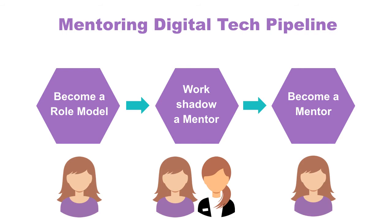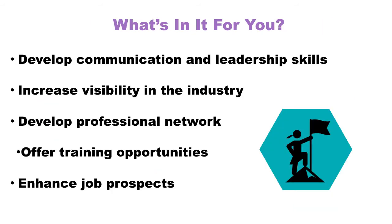We really hope that you can find time to do this, because you get something out of it too. You'll develop your communication and leadership skills by going into schools and being a role model, running sessions. You'll certainly develop communication skills and understand a lot about how teenagers and people work. You'll increase your visibility within the industry, which can help with job prospects. You'll develop your professional network, and you may also get offered training opportunities as part of the process. So you can get something out of it.